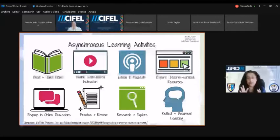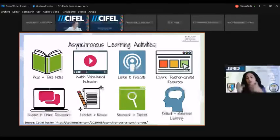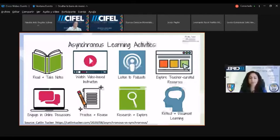Blended instruction, remember, includes some time alone and some time together. Meaning that, for example, if you have 5 lessons a week, at least 2 of those lessons are going to take time alone with the asynchronous activities, and only 3 of these lessons are going to be together. So this is blended learning. The objective is that students do this kind of activity alone, and then when we are together, we do different activities that are less time consuming and more interactive. So that's the difference between asynchronous activities and the others that we are going to see.